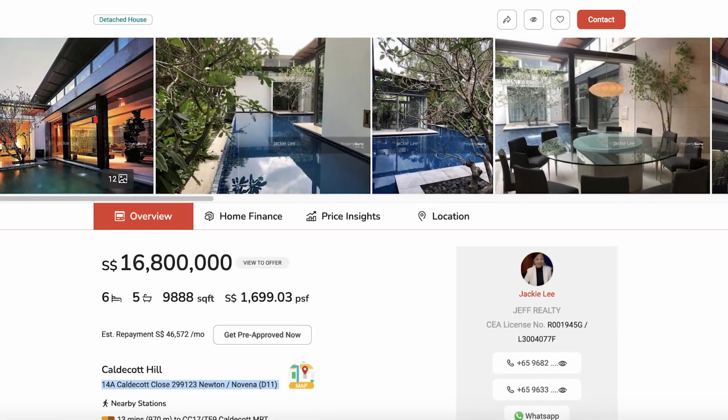So would I buy this particular property even if I had the money? No, I wouldn't. Not for this price. I do not like the house number, the layout, or the design of the house. And if you guys are curious what the house number is, it is 14A. Let's take a quick look at Google Maps together.